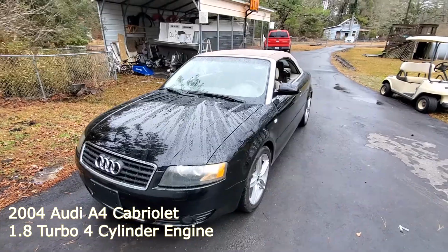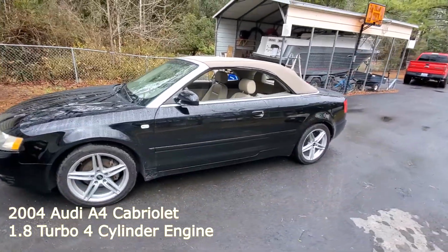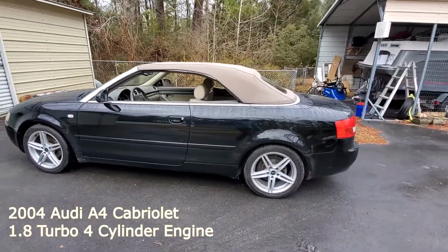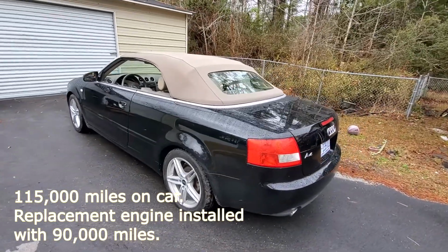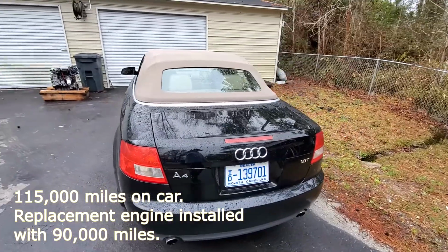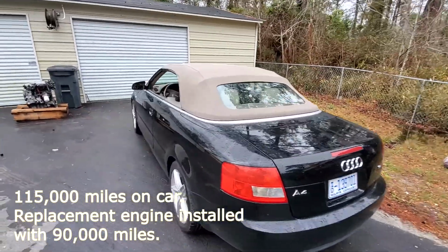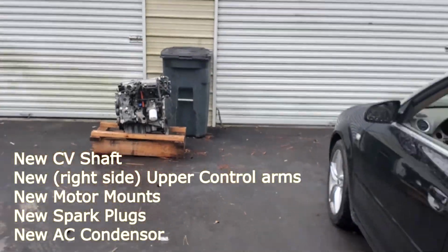Hey everybody, I am selling this 2004 Audi A4 Cabriolet. It is, like I said, a 2004 model. It has 115,000 miles on the odometer. About a month ago, I did an engine swap on this car, and it has a new engine with 90,000 miles on it. In fact, that is the old engine right there that came out of the car.